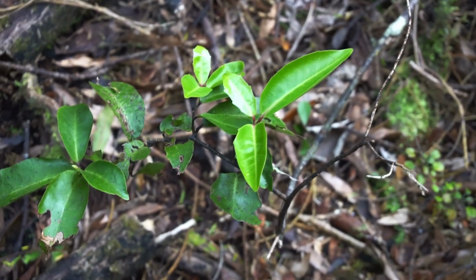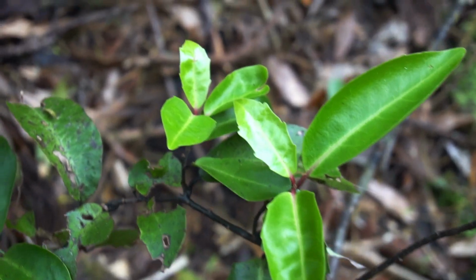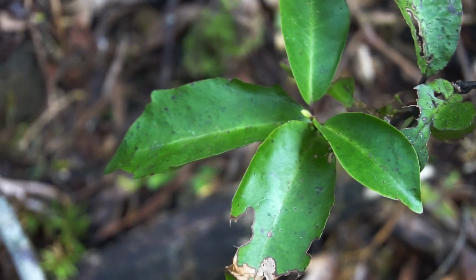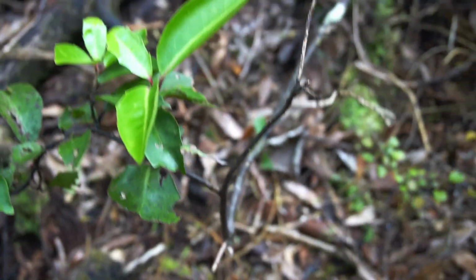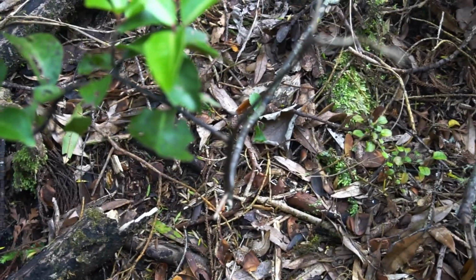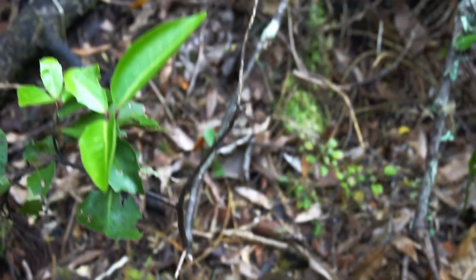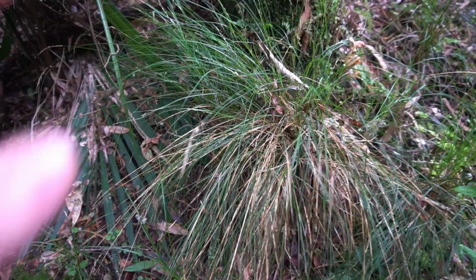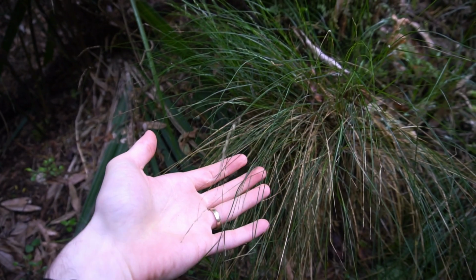Here we go, and here is the Alectryon quercifolia that I was talking about before, the oak-leaved toropapa. You can see this leaf is almost oak-leaved, but otherwise their leaves are extremely varied, and yeah, typical of this plant, they always have these kind of very bent and scraggly stems that just grow in whichever direction. And we do have a sedge here, Carex, and I wasn't actually sure what it was at first, to be honest.